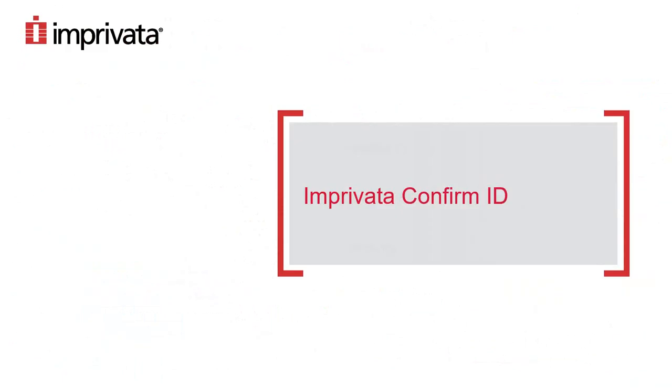And I'll turn the floor over to Dan. Great, thank you, Dr. Lackey and Colin, for that great information. Before we turn it over for questions, I just wanted to provide a little bit more detail about Imprivata Confirm ID, which, as you just heard, is part of the solution that WellSpan uses to enable multi-factor authentication, including EPCS, across the organization.